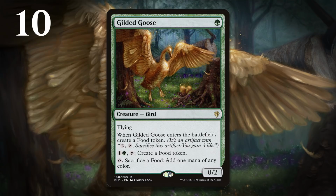At number 10, I have Gilded Goose from Throne of Eldraine. This is a card that makes the list less because I had a lot of fun playing with it. Unfortunately, I think I only ever drafted it once and I never drew it. But a list of my favorite cards for a given year would be pretty incomplete without a bird, especially because this one is a waterfowl, something we don't see a whole lot of in Magic.